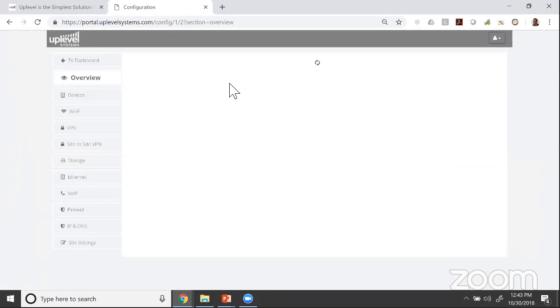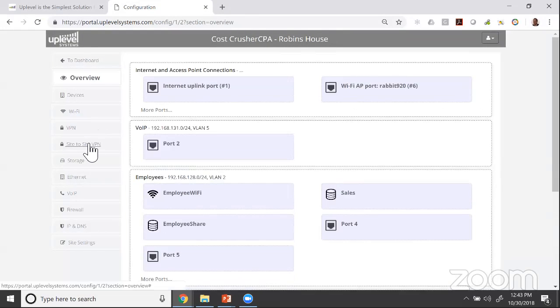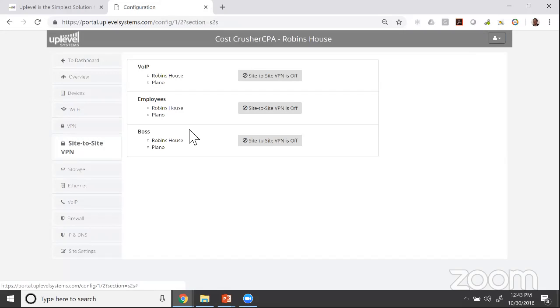So if we want to connect those two sites together, we can come over here and put this into the site-to-site VPN. And what we can decide to do is we want the employees and the boss to be able to work seamlessly between those two sites. We simply check those two buttons, and now those two sites are connected together. You don't need to do any fancy configuration or anything. And this is really because both of these sites tunnel back to our management server that's out in the cloud. And so by just checking this box, we're able to tie those tunnels together and make it really seamless to roll out. So this is something, again, that goes over really well with multi-site deployments.